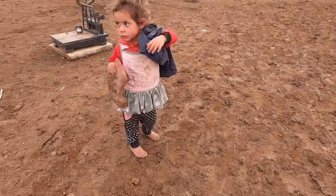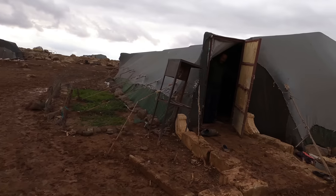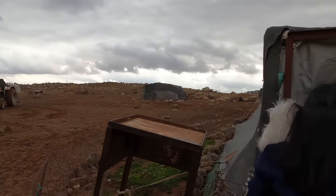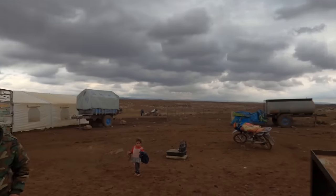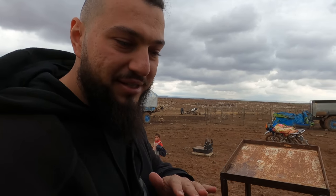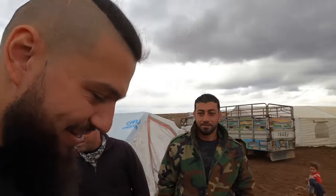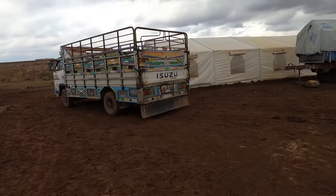What happened to your shoes? It's stuck? Very nice. So this is the place they are living and working as well, right? Assalamu alaikum. Maybe can we just look around first and then we go inside? Is it possible? Yeah? It's quite muddy here, but we're gonna explore a little bit to see what they have.